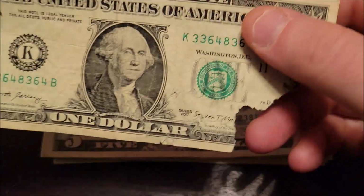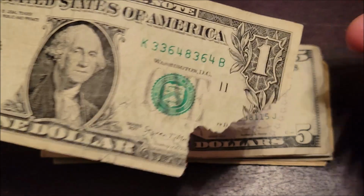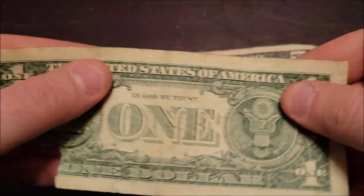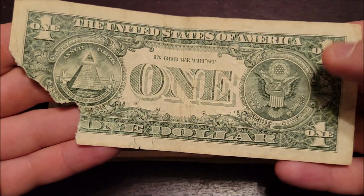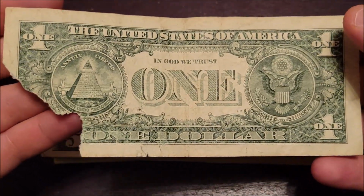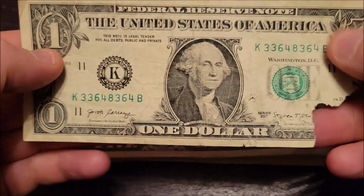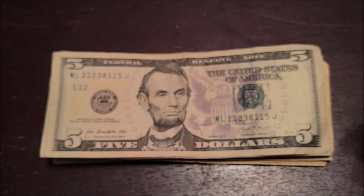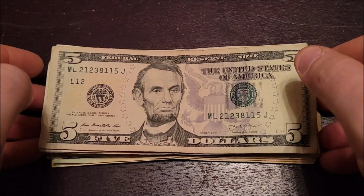Whoa! Somebody got hungry. Took a little bite out of that. Still a usable dollar, though. If you took it in a bank, they'd swap it out for you. You could probably use it at most stores. But this thing is rough. I'll just go deposit this so it can go to bills, right? And beat up. Definitely been stepped on. You can just tell from the outline of a shoe there.